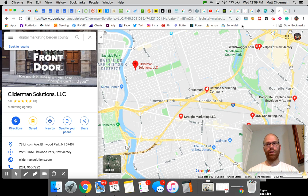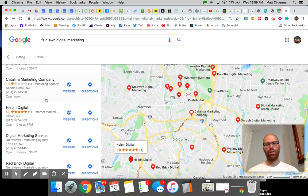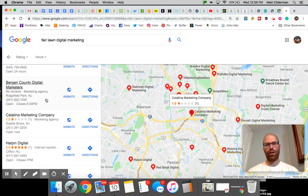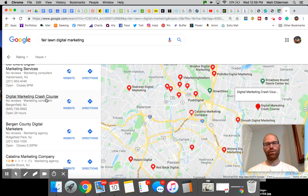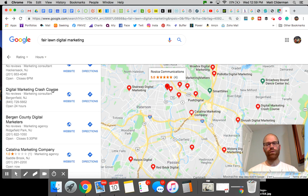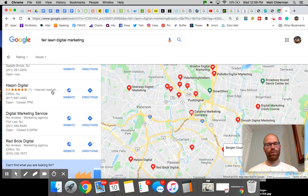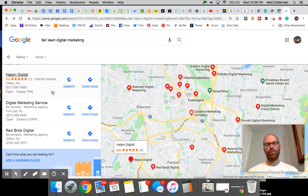Now, I found a good example of spam, and I'd like to show it to you. Okay, so when you're searching through listings, sometimes you'll notice that people will put keywords next to the company name. Okay, and so I just searched for Fair Lawn Digital Marketing. Fair Lawn is a town near me. The last search was for Bergen County Digital Marketing. So in Fair Lawn Digital Marketing, sometimes what I will see when I'm searching is that somebody's added keywords, and I say, I don't think that's part of the business.